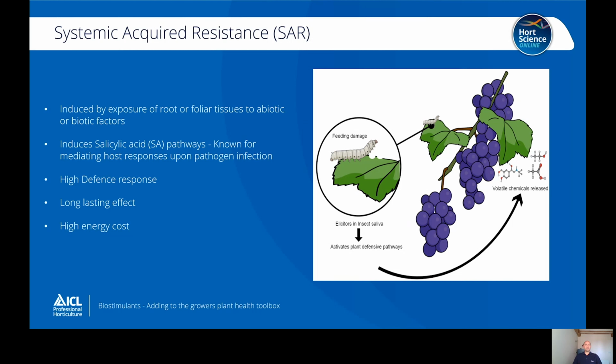Here, we see an insect feeding on the foliage of a plant, and what prompts a response by the plant is actually the elicitors that are present in the insect's saliva, which induces a response by the plant and activates defensive pathways. In this case, the response is the activation of the salicylic acid pathway, which is known for mediating host responses against pathogen infection. As we can see in the picture, the response from the plant is that volatile chemicals are released, which can help deter the pest. This response has also been shown to aid the recruitment of natural enemies, such as parasitoid wasps.